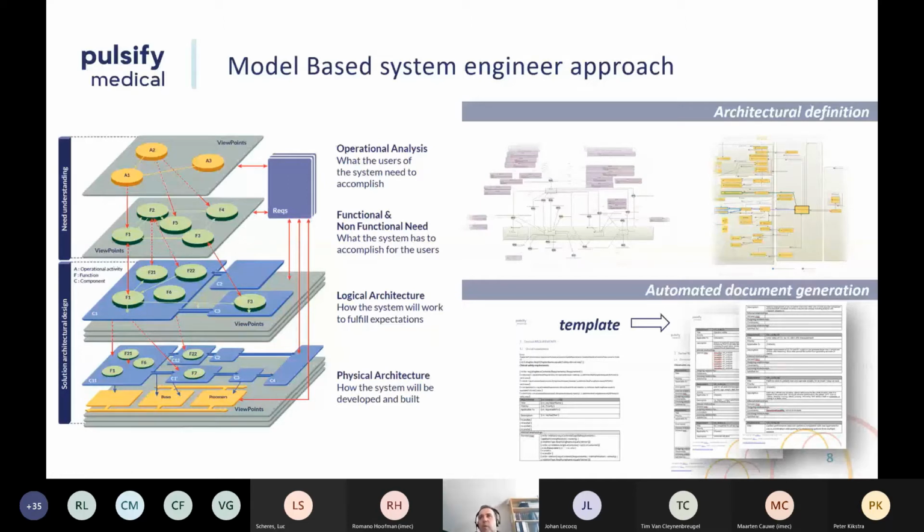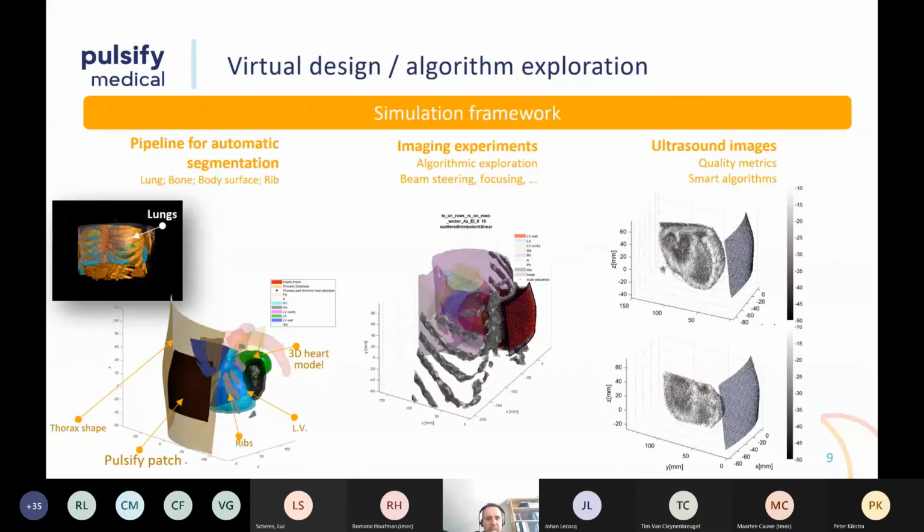An advantage of this is that you have one single view of your system, which is what we call the ground truth of the system. It makes sure that all the stakeholders understand the system well. Then once you want to generate the requirement documents, you can automatically extract them from the system. I imagine I'm going a bit over time, so this is the last slide, I promise.